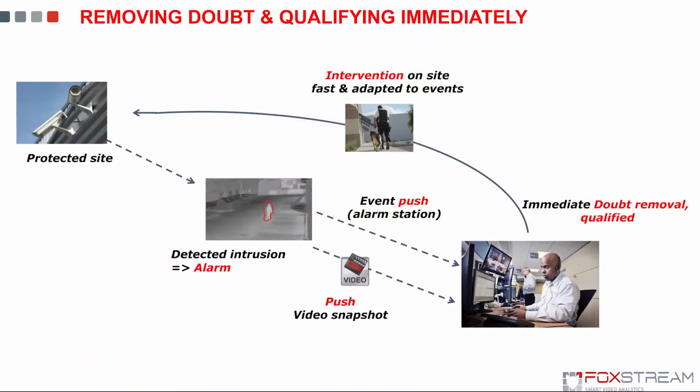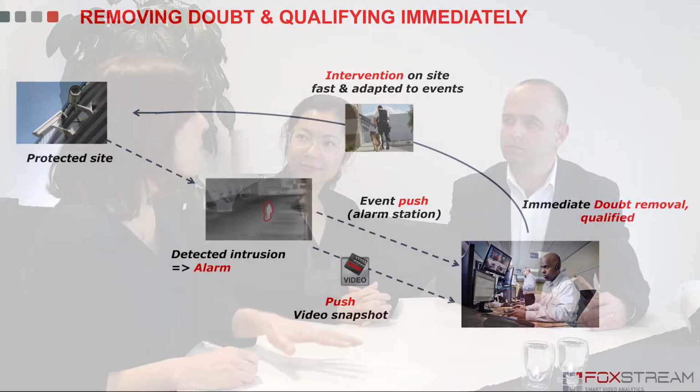And another topic, if we compare with an NVR, where we can record the stream, if you need to check afterwards, you need to check the record of the NVR. With FOXSTREAM, I think you have another advantage. That's true, because whenever there is an intrusion, the software is able to send a snapshot or video with a red line outlining the intrusion directly to a VMS or to the remote control agencies. That means we will send the right information to the right person immediately, so that they can arrest the intruder immediately.